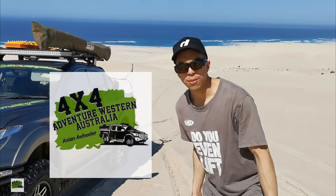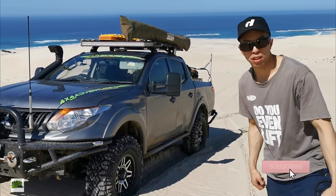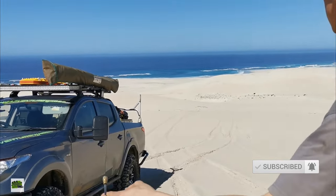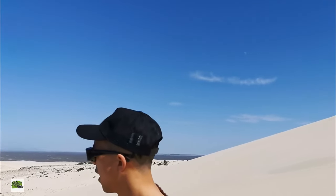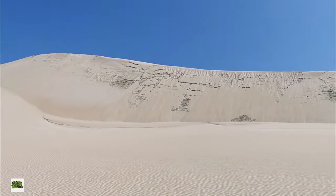It's a pretty good day today. We're in Reef Beach Dunes. Actually, Reef Beach is in Bremer Bay. Look at this view. It's a beautiful spot. And it's a huge dune system in here as well. I mean, look around you.